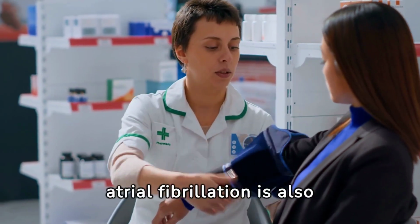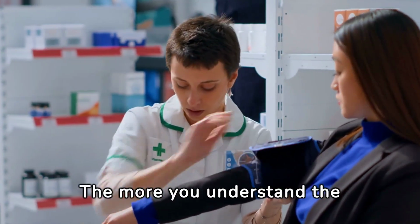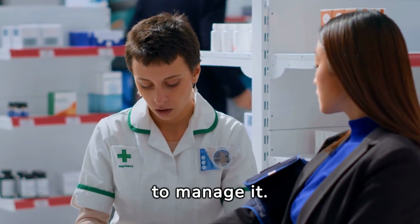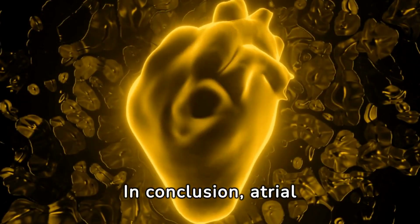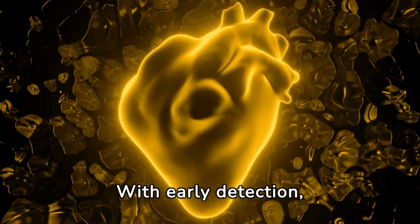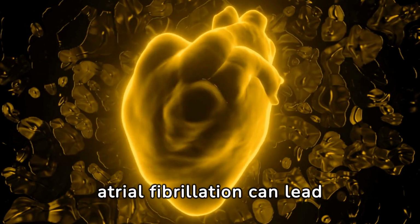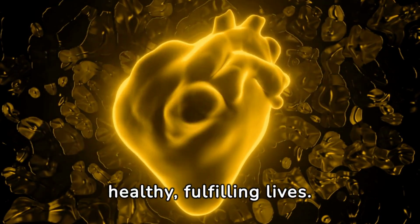Educating yourself about atrial fibrillation is also important. The more you understand the condition, the better equipped you will be to manage it. In conclusion, atrial fibrillation is a serious but manageable condition. With early detection, proper treatment, and lifestyle changes, people with atrial fibrillation can lead healthy, fulfilling lives.